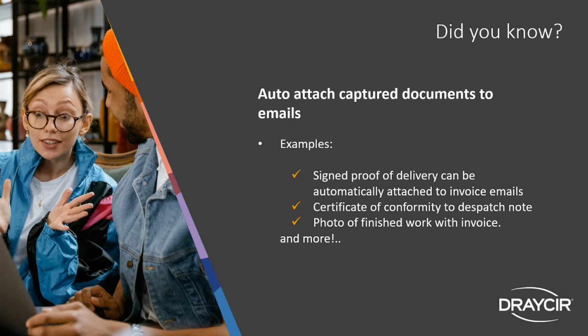So you can see how Spindle Document Management can work both from a distribution and capture point of view, and vice versa. It might not just be a proof of delivery, of course. It could be a certificate of conformity, or a photo of the finished work attached to the invoice. So the customer is in no doubt what they're paying for, and is happy to pay because they can see that visual of the completed works.